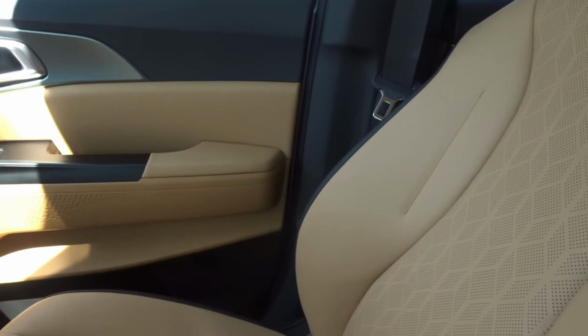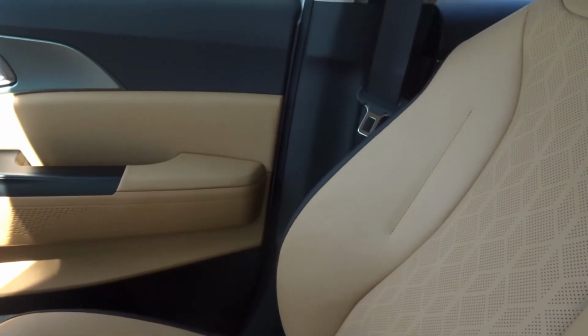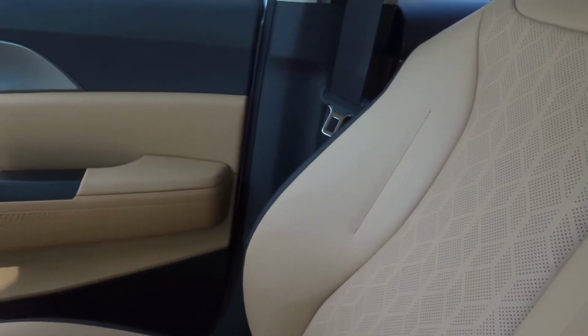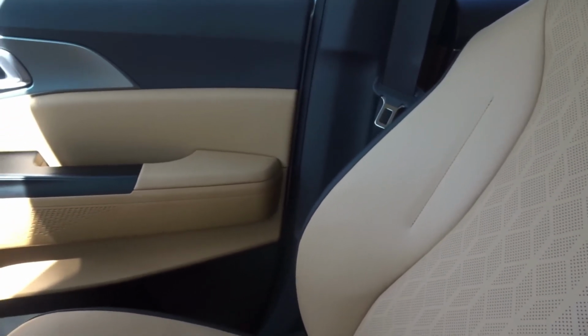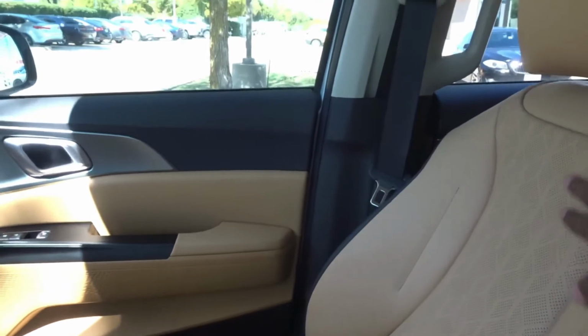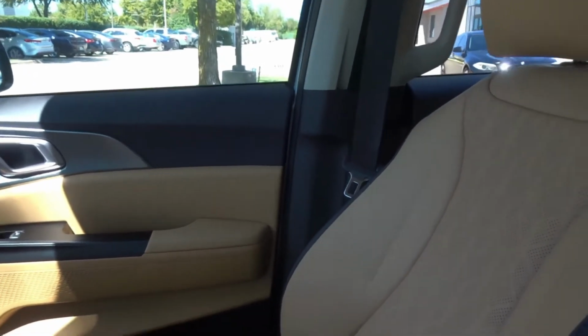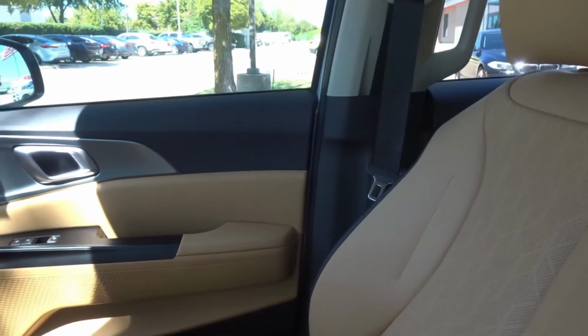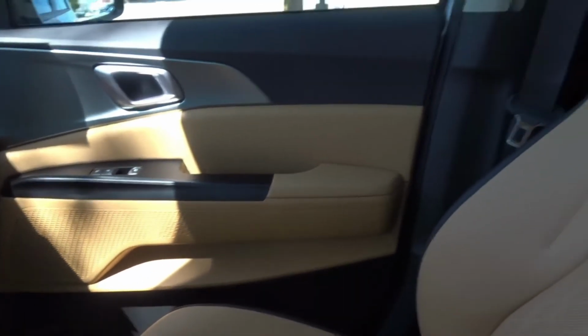Taking a look here at the seats, very nice leather. I believe this is a soft text leather, so it's not genuine leather, but it sure does feel nice. So I give Kia a thumbs up on that. A very nice color combination here with this peanut butter and black. I very much like this color here. Lightens up the whole cabin.